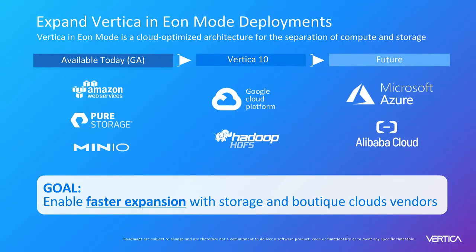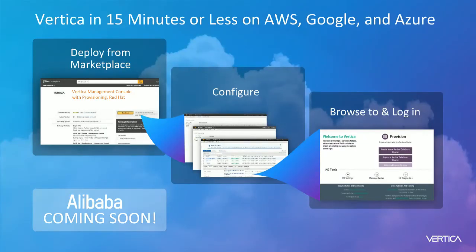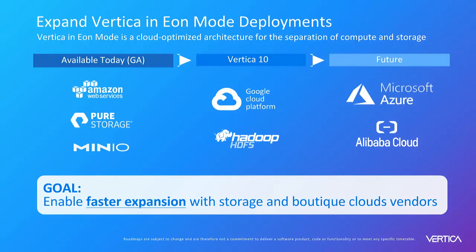We're expanding our Eon Mode deployment. I know this is always a question that comes up. You can see what we have today, what's available in 10. On the public cloud platforms, Azure and then Alibaba Cloud are the next two. So that rounds out the public cloud platforms. And we're expanding with our partners that have on-premise technologies or other technologies.